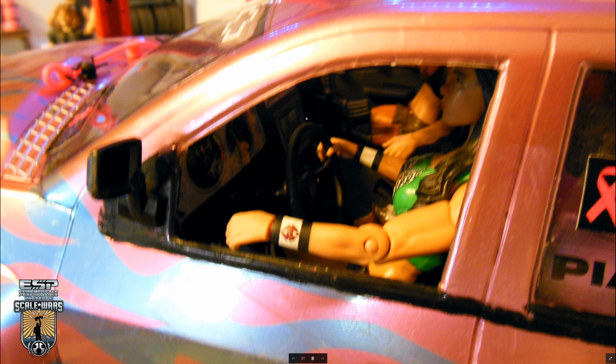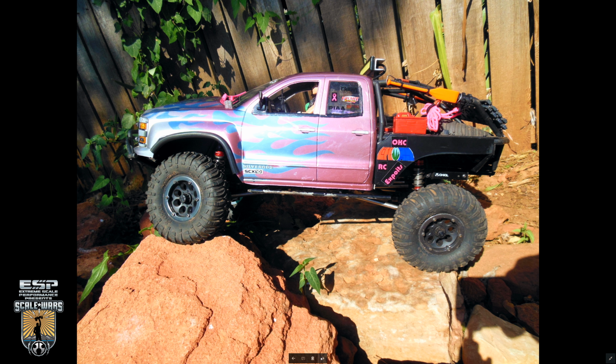It does look like full interior though. I do see legs on your drivers, that's a good sign. I do see some gauge work there, some center console action, and a rifle. They're packing heat. These girls obviously aren't playing. And looking good. A little flexy flex. Not too shabby, man. Not too shabby.